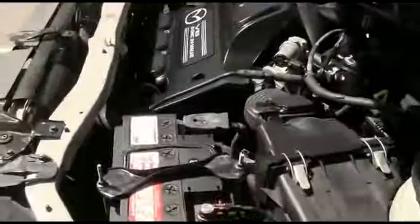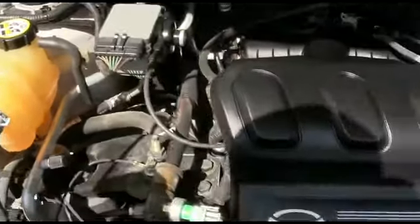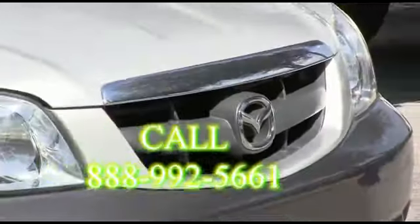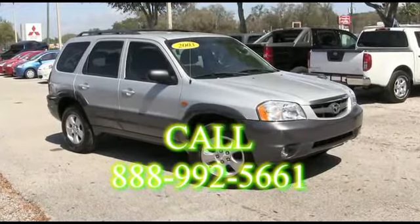Let's go check out this beautiful Mazda muscle. Super duper clean. No signs of rust or oxidation. Guys, you'll be pumping out major horsepower in this V6 3.0 liter. Automatic muscle to make you hustle. RC Hill Mitsubishi in DeLand, making automobile dreams come true.